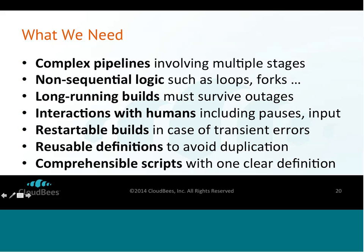So this is a restartable build. I want to be able to reuse the definition because many applications in my organization will have the same pipeline, the same workflow, same process. And I want to have a comprehensible script with one clear definition of what I do, what I did.